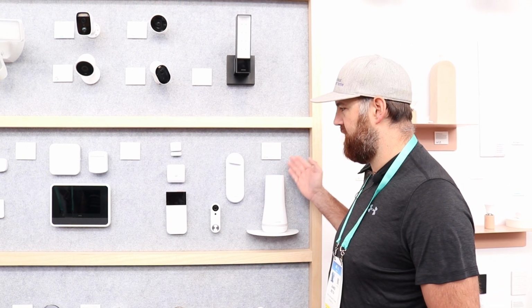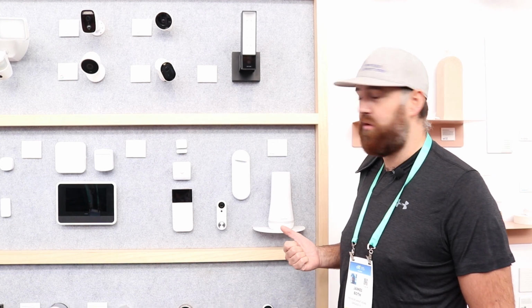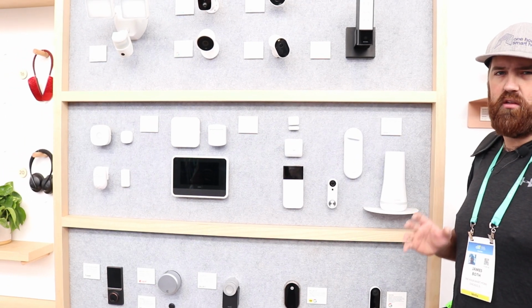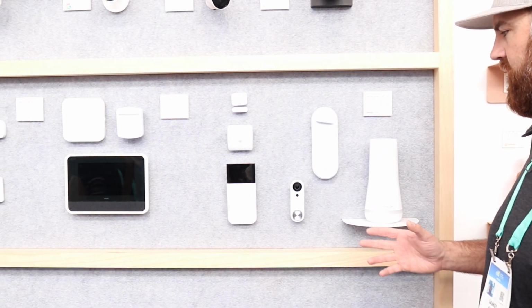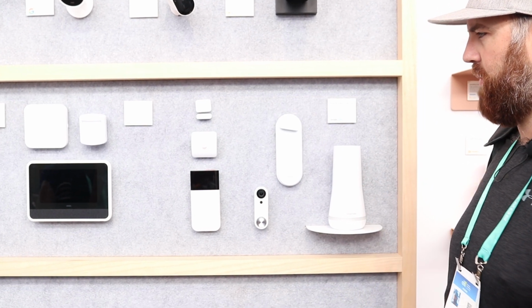But SimpliSafe is super popular. I know a lot of you out there have SimpliSafe or you're considering it. That does work with Google Home. And then Vivint Smart Home Hub. That's more of a custom installation from Vivint, less of a DIY thing. But that does work with the Google Home Hub. SimpliSafe, that's one that's a more DIY thing. You can get that on Amazon or SimpliSafe, super popular one.